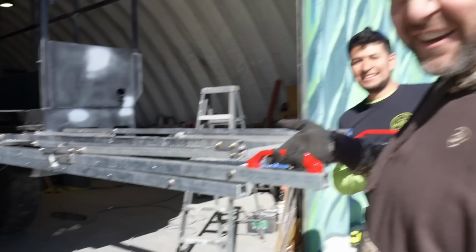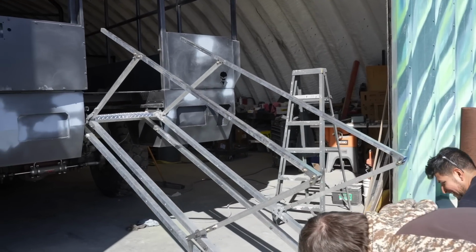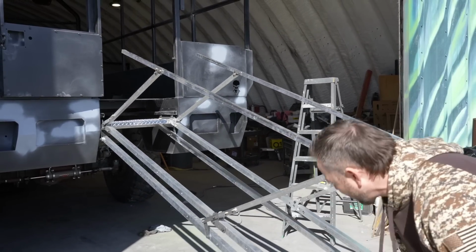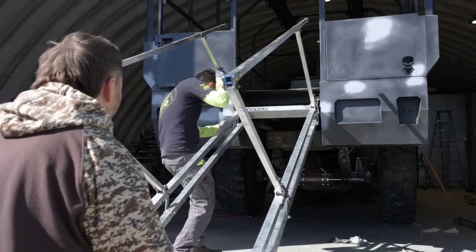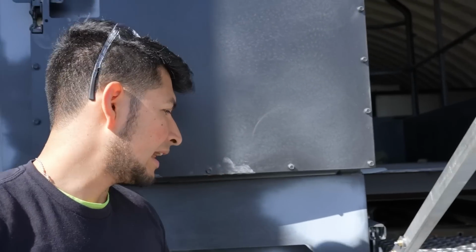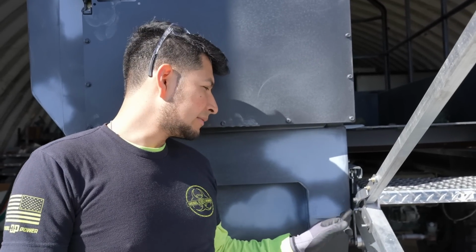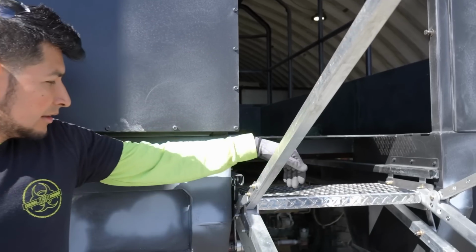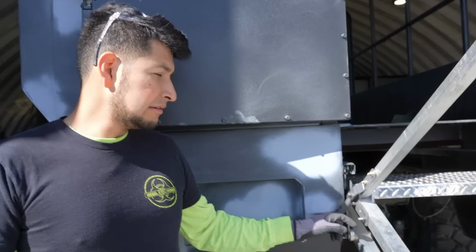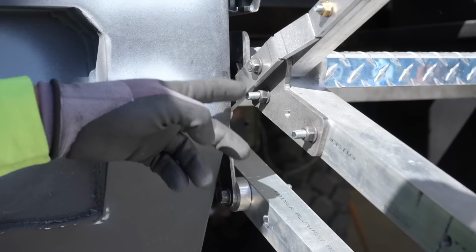All right, guys, you ready for this? Oh, dude, so easy a caveman could do it. Look up a little more. Okay. So right now, this link arm right here, it's hitting the bolt. So I need to make sure this is clear. A lot of my bolts are flatheads, but the flathead is on the inside. So I'm gonna flip this one around and I'll have a flathead here so this is clear and it can pivot properly without hitting the bolt.